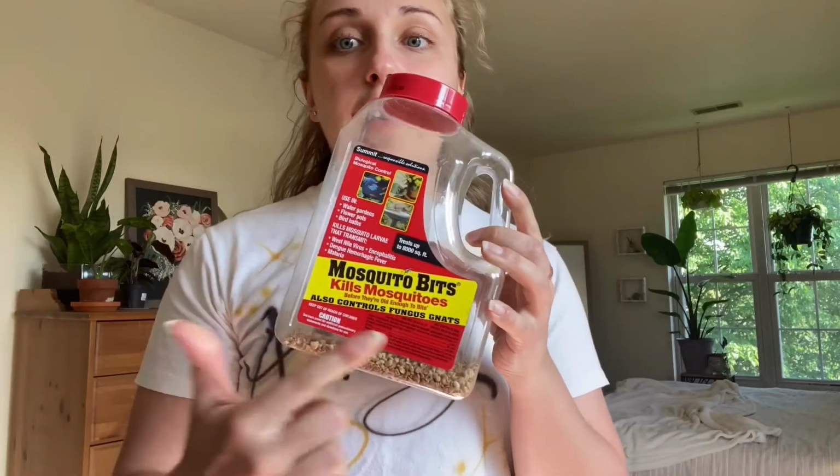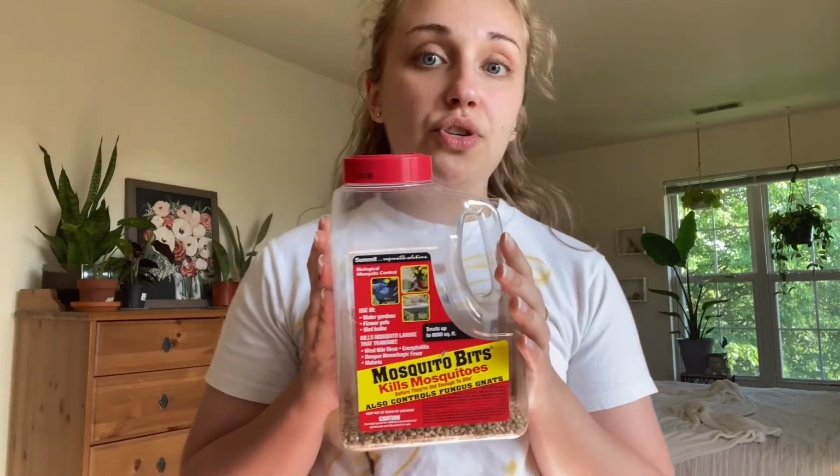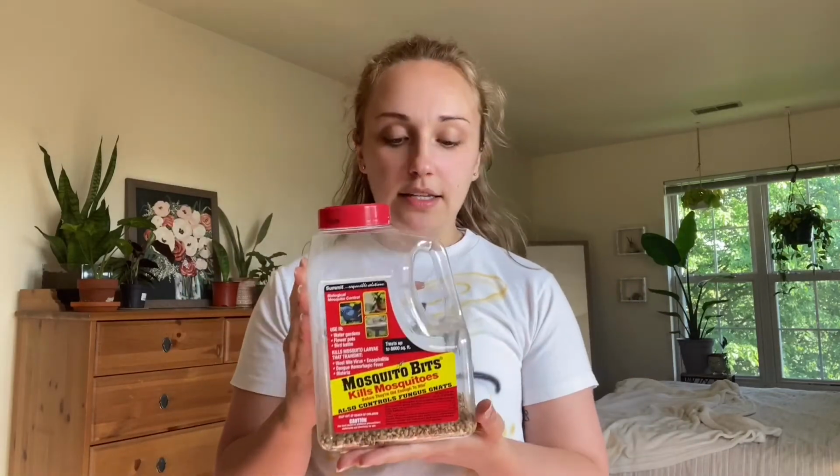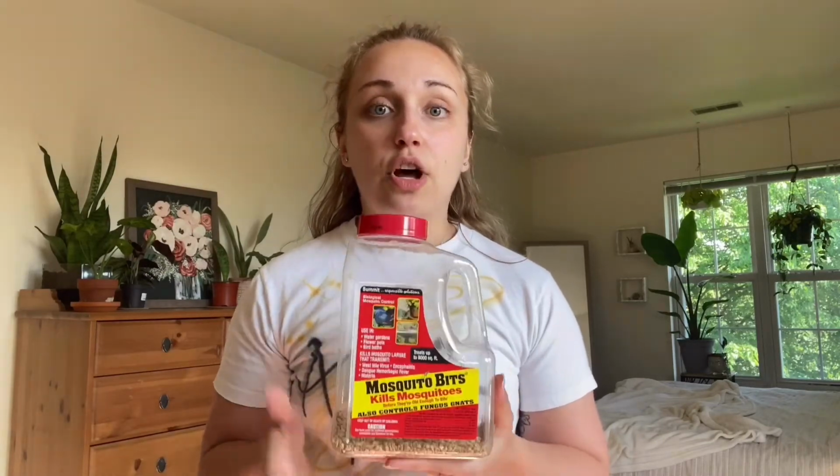My first number 1 recommendation is gonna be Mosquito Bits. This is something that I have gotten off of Amazon. I get this huge jug. I was actually turned on to this by Harley G on YouTube. This thing is basically designed for mosquitoes, but what you can do is put this in or on top of the soil of your houseplants, and when they lay, the larvae will eat this and it will kill them. So that is a way to kill it at the source.